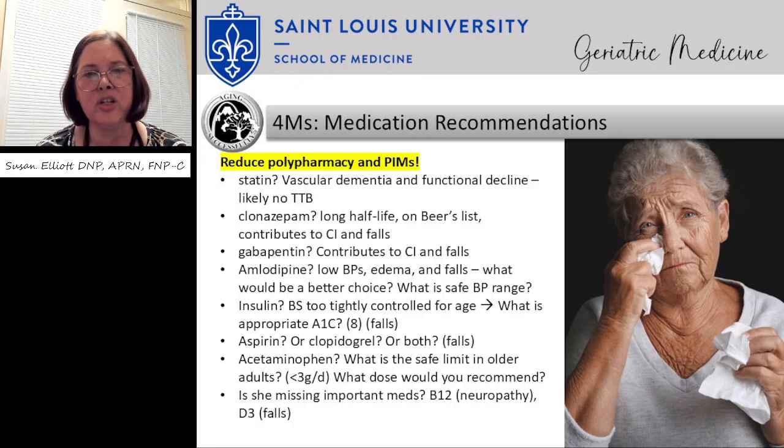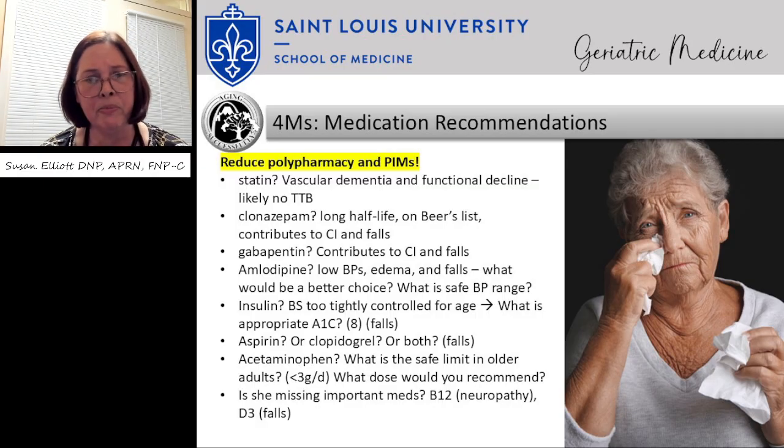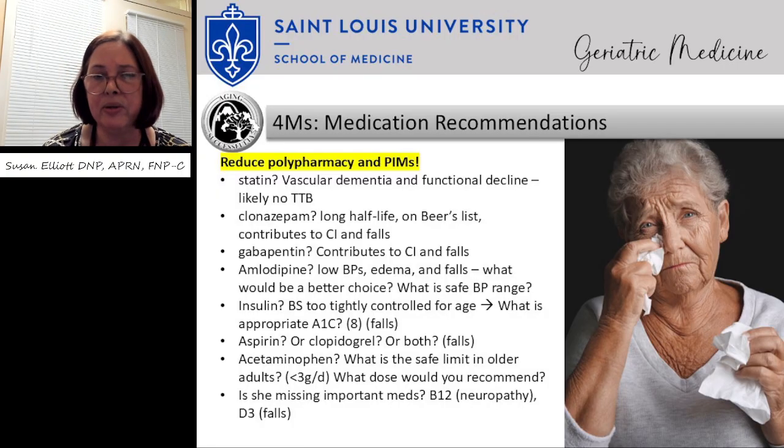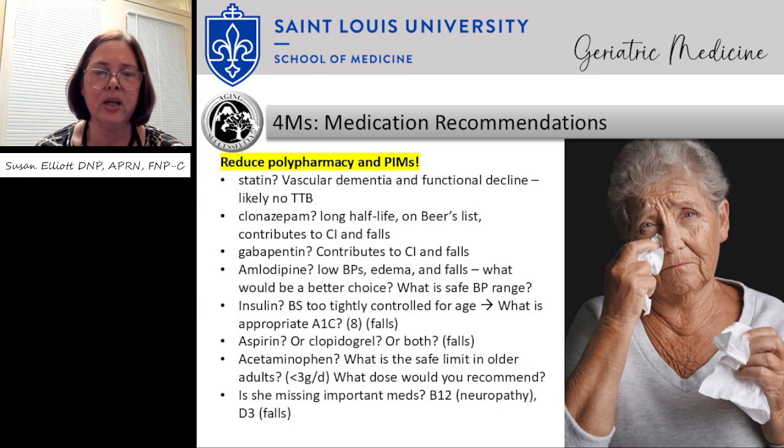Her blood thinner, she's on 2 different kinds. Yes, she's had a stroke, but does she need both types, and especially the dose of aspirin? Remember back to our other lecture, aspirin at 81 milligrams is as effective as a 325. So that by itself should be 81. And then you have to make the decision, does she need both? Probably not with her falls. As a provider, I would be thinking probably not, and I'd be stopping one.